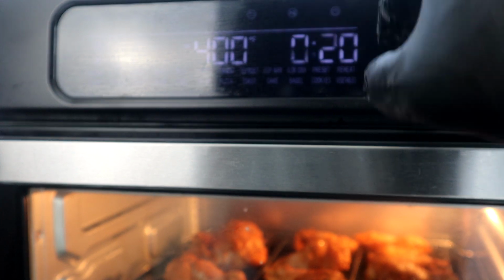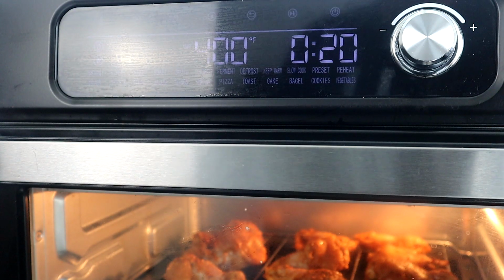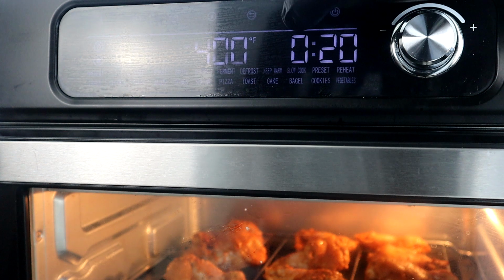We're going to place this on air fry. It's already on air fry. And we're gonna leave them in here for 20 to 22 minutes. I'm gonna start off with 20 minutes. Then we're gonna flip them over midway through the process, all right? So let's go ahead and get this started.